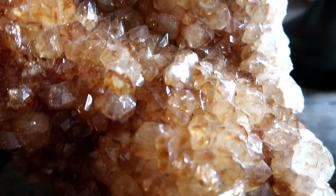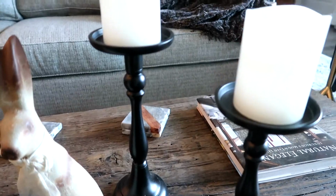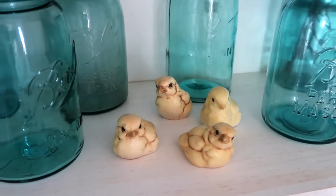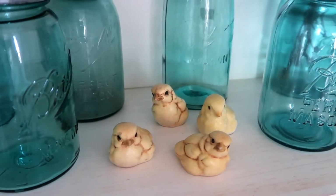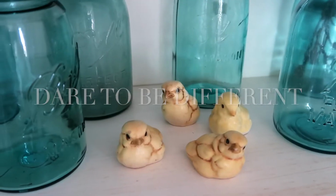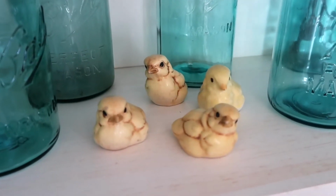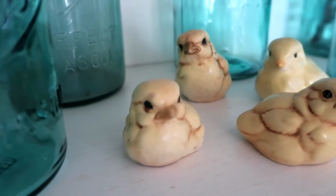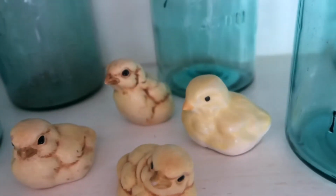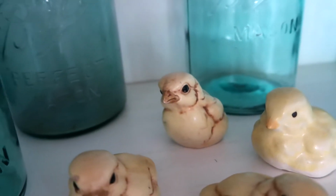So you just have to be selective, and just really how you display them in your house will make a huge difference. And just like these little guys, my dad gave them to me, and they are vintage, and this one is different. Stand out in a crowd. So I think that you can decorate for the holidays with the typical Easter bunnies and eggs and chicks if you want to. I say go for it. Look how cute they are.